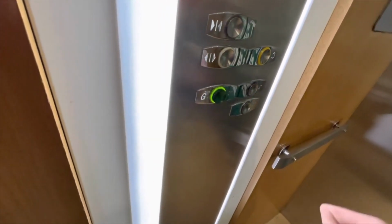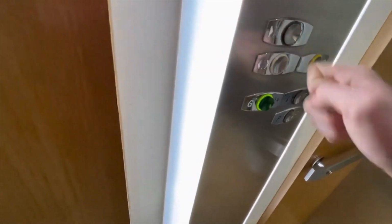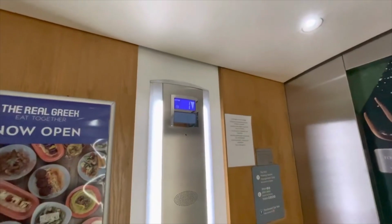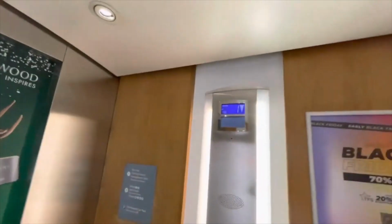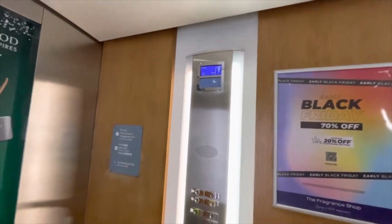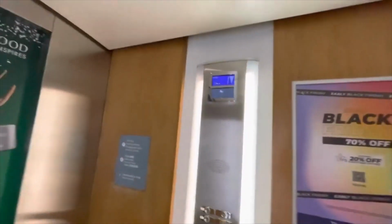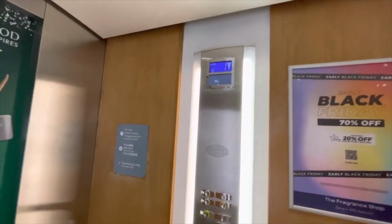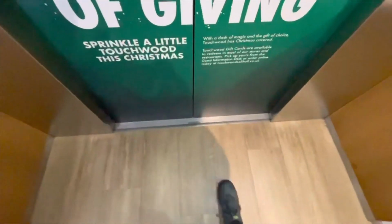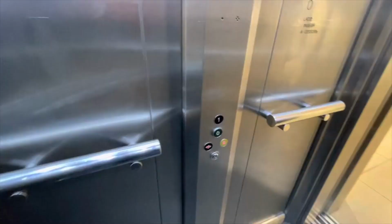Doors opening. Going down, doors closing. Yeah, gotta watch it because the management's upstairs. So we're going back down to ground floor. Should be approaching the ground floor shortly. Here we are back at shops. Doors opening. And that's it.